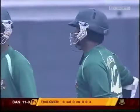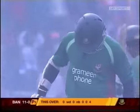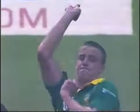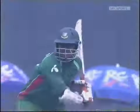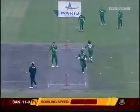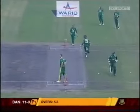Beautiful shot from Shahriar Nafees. Gets the crowd on its feet. A huge cheer. Just take a look at that shot. It's a good step forward and beautifully done. Showing the full face of the bat and playing a picture-perfect cover drive. Blasted this. Good work by Harris. Gets 3.